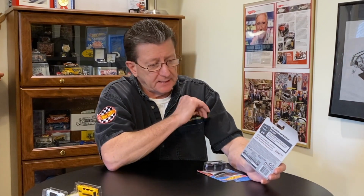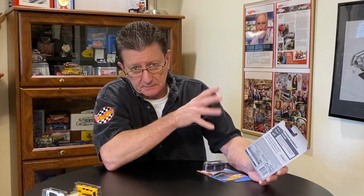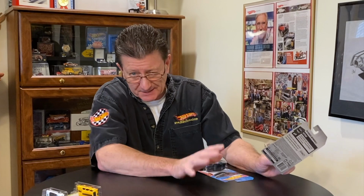The front grills and the headlights are grids. Sometimes they come smooth. Sometimes now I don't know about this one because these are the only Kroger cars that I have. But Batman casting, the 66 Batmobile casting, sometimes they have a smooth headlight or a smooth grill or both.